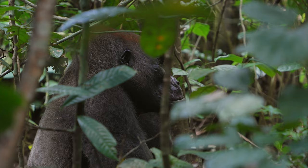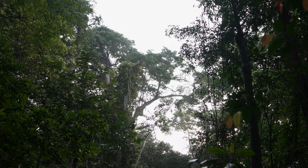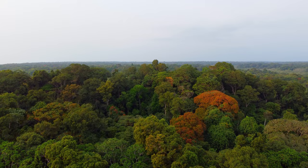As for the jungle itself here, we're in a lower section of jungle. It's not as big as the high jungle of the interior of Gabon, but we have a canopy that stretches from here hundreds of k's into the interior. It's a beautiful, beautiful forest.